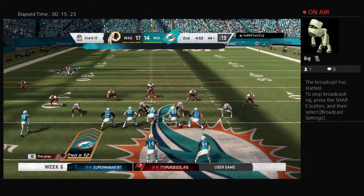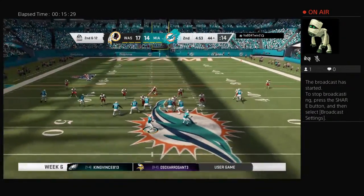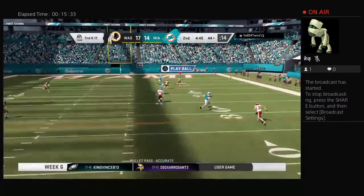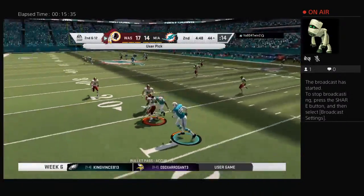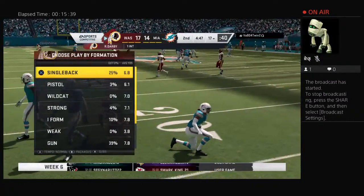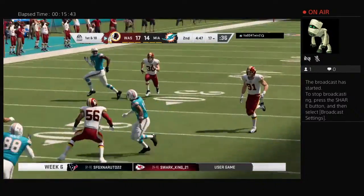Regular. Undercut. Kill. 56 to mark. On 2nd and 12, Fitzpatrick, he sets to fire deep. Into double coverage, and it's intercepted. Picked off by Ronald Darby. And a big turnover there as his guys will get the football back.